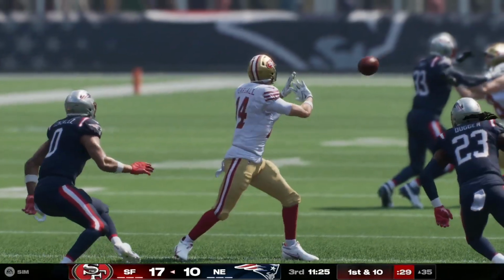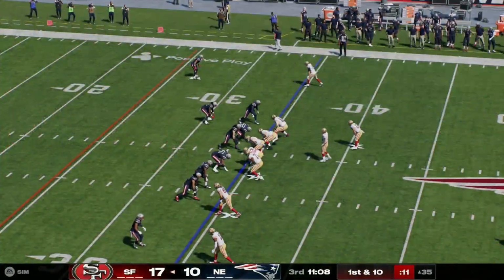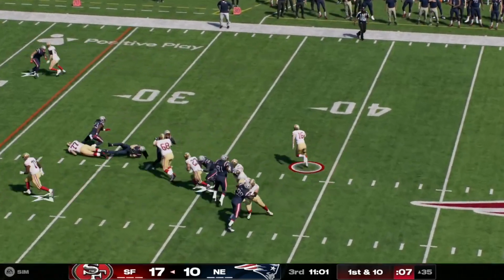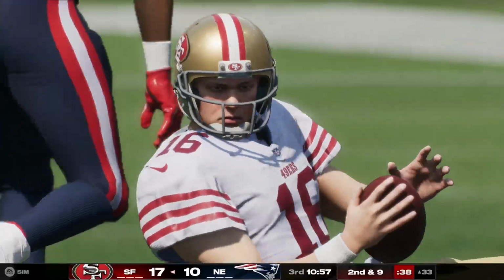The most impressive thing about this drive, Mike, has really just been their efficiency. They've just continued to pick up 1st downs, fresh sets of downs. We just saw there with that 3rd down conversion, continue to possess the ball. These opportunities to come away with points continue to go up.